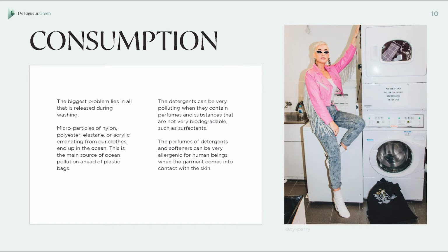Then, during their life, fashion products still have an impact. The biggest source of pollution resides in the washing process. We already mentioned microparticles released by synthetic materials in water, which are the main cause of ocean pollution. But cleaning products have an impact too. Depending on the detergents that are used to wash the clothes, they can contain perfumes and substances that are not biodegradable and pollute a lot, like surfactants, for example. They also are the cause of several skin reactions and allergies.